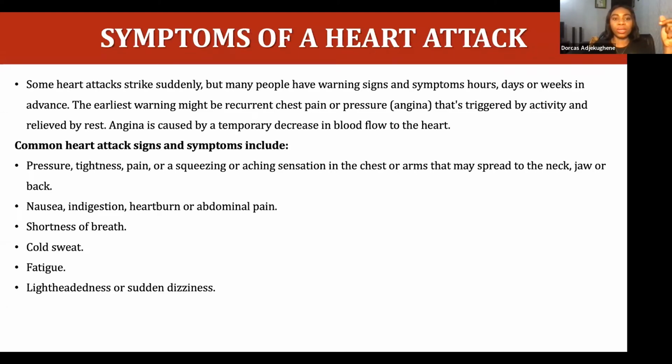So the earliest warnings might be recurrent chest pain or pressure that is triggered by activity and relieved when you rest. So if you're that kind of person, you notice that you're feeling that squeezing sensation when you walk, and when you take out time to sit down and rest, you don't feel it. You should go for a checkup, okay? Because it might just be something brewing, and a time might come that you might not have that luxury to rest before trouble comes. So it's important that you go for a checkup.